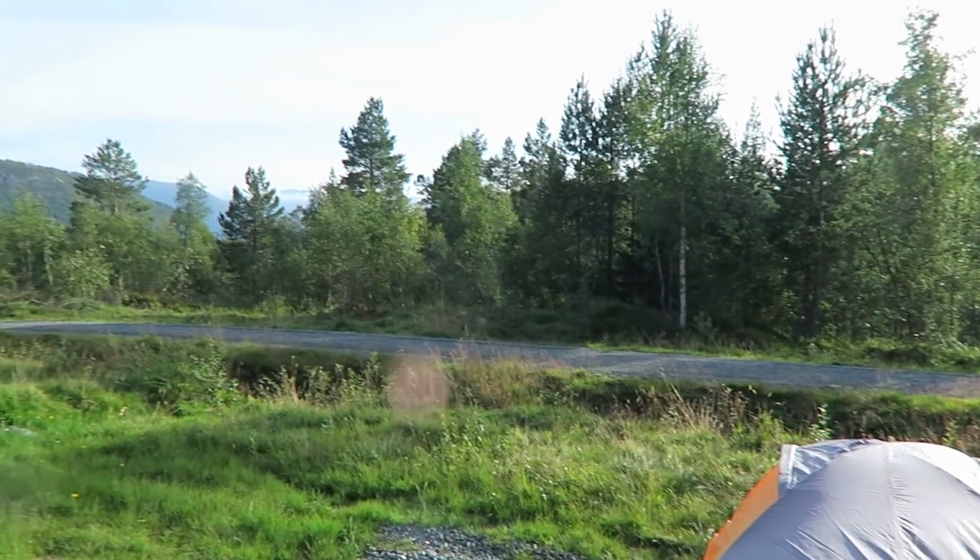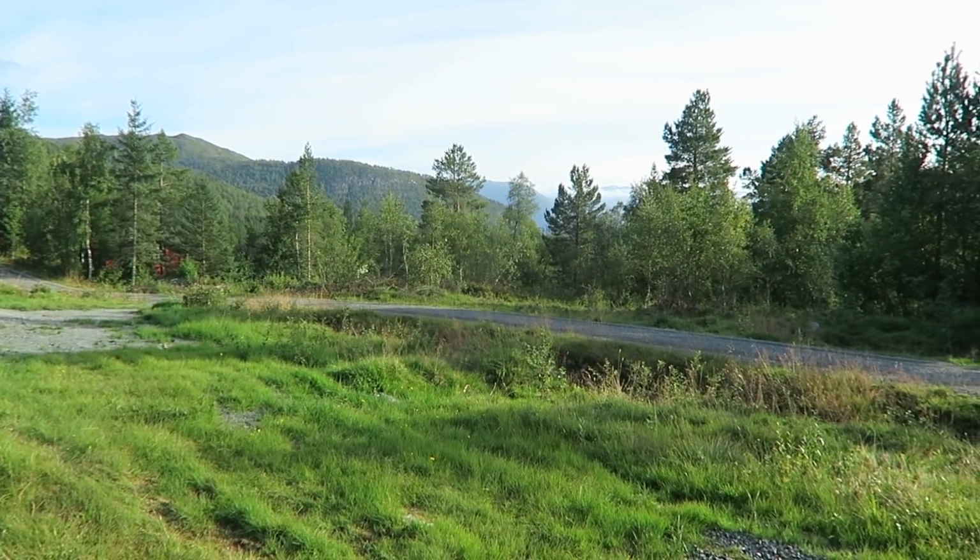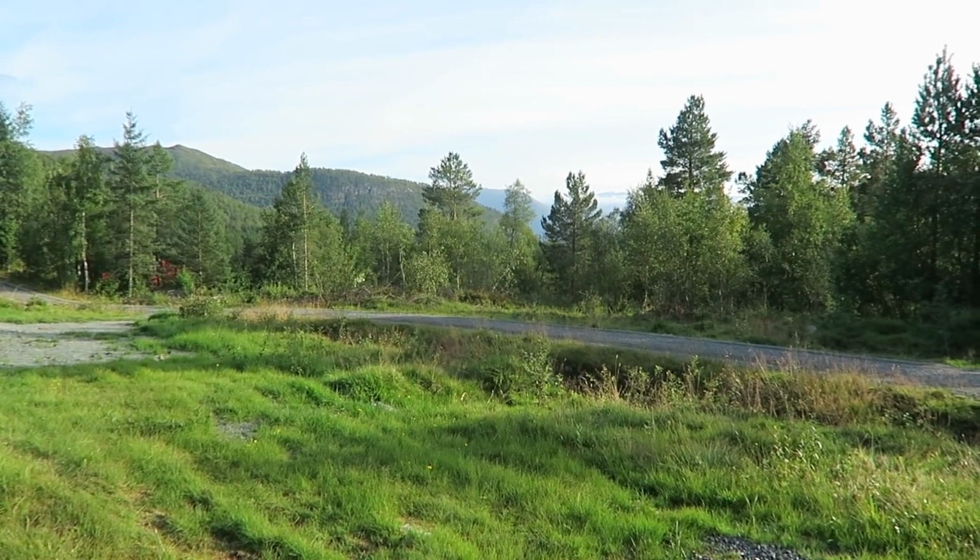Look at our view. It's beautiful. And I can't hear anybody. Apart from Tabitha, of course.